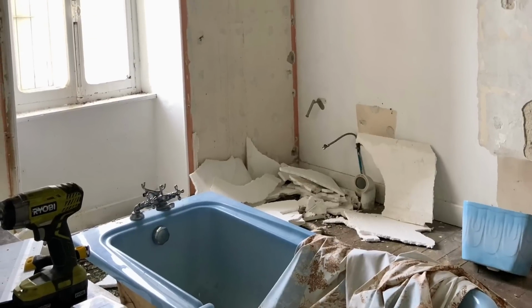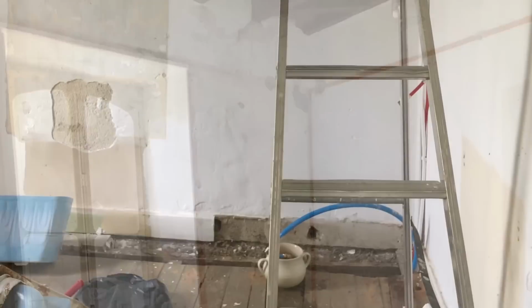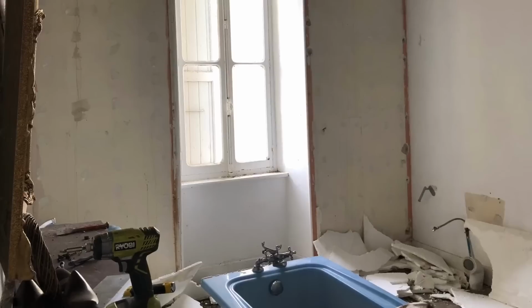Finally, a few weeks ago, with his hand almost fully recovered, Julian finally took out the blue bathroom suite, which will be repurposed, but not as a bathroom suite. Watch this space.